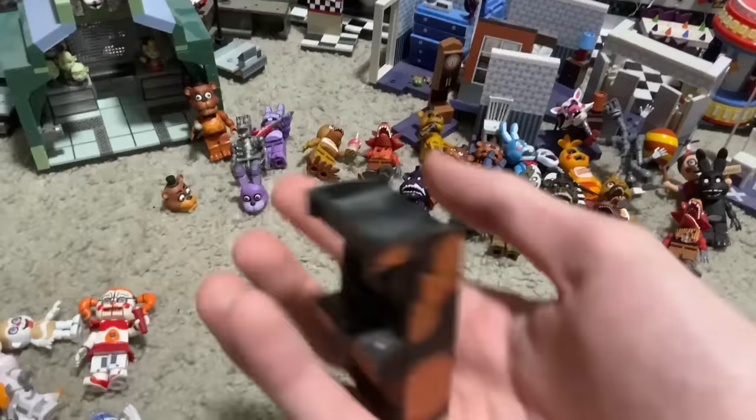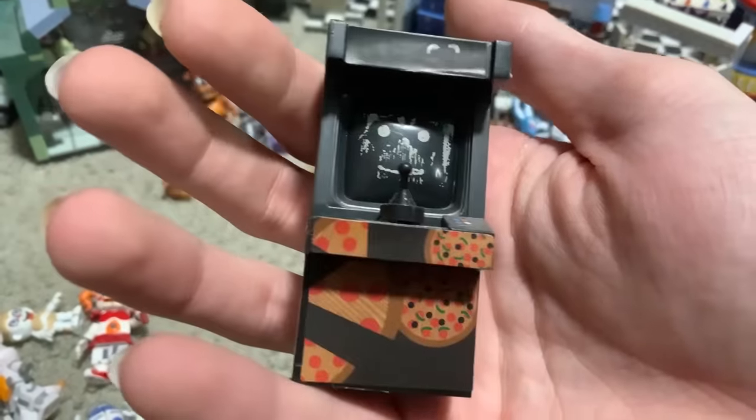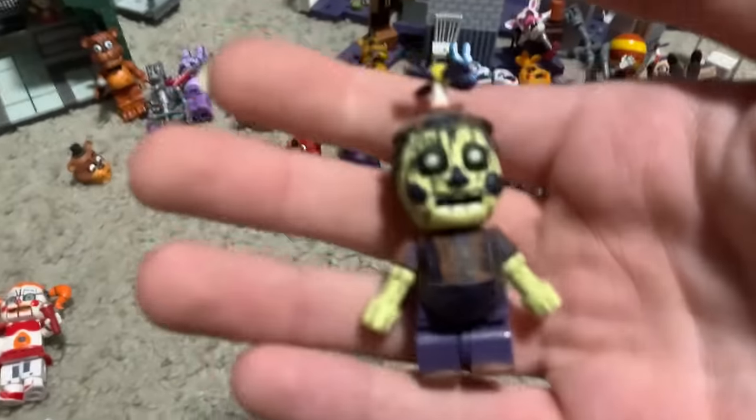Here's Phantom Chica, technically. This was just kind of a build from the set, but it has Phantom Chica on it, so I'm going to count this as the Phantom Chica figure, because there is no other Phantom Chica figure. And here's Phantom BB.